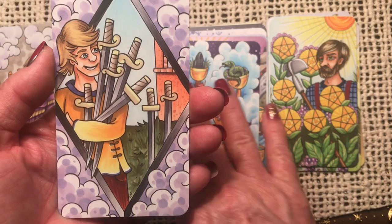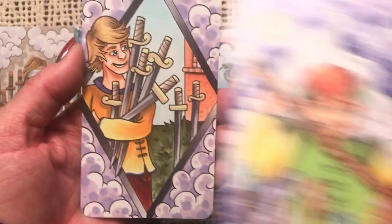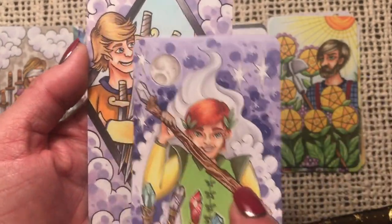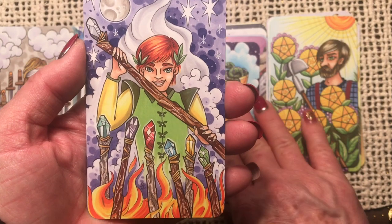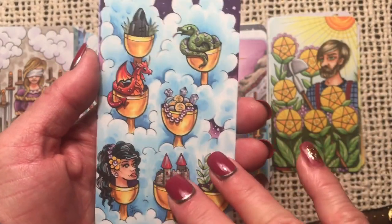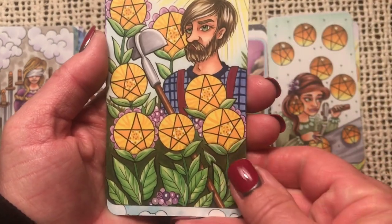Seven of Swords. I love the look on his face. He's very proud of himself. Seven of Wands. Seven of Cups. And the Seven of Pentacles.